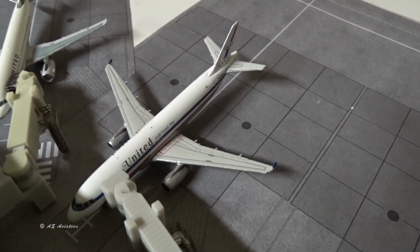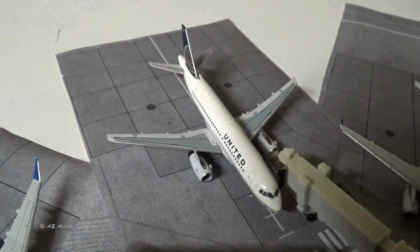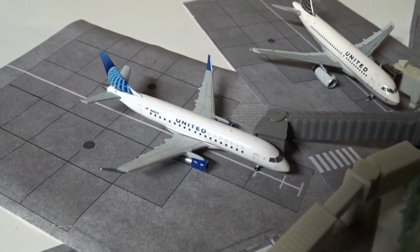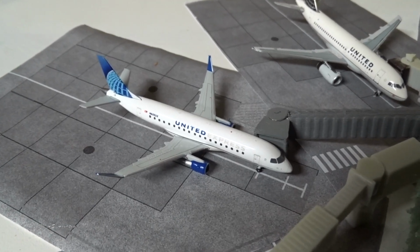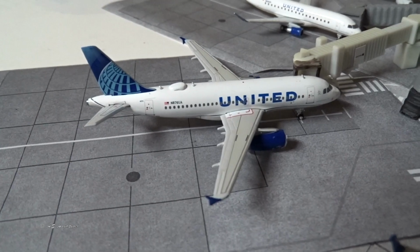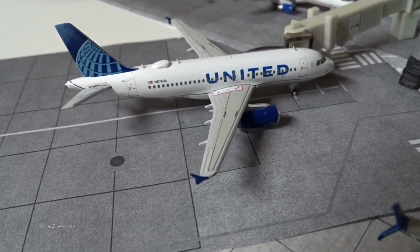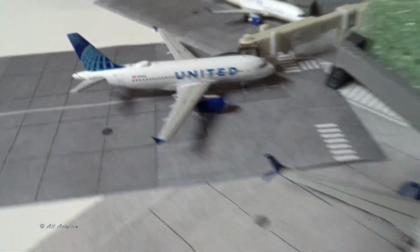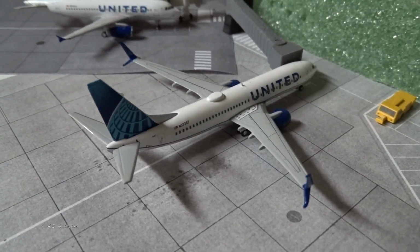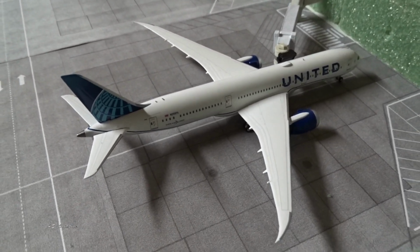So starting here is the United A320 Friendship livery, the retro livery, going to Denver. Here's an A319 going to Houston. Embraer 175, which will be going off to Newark later. A319 in the new livery going to San Francisco. 737-800 going to Los Angeles. And the 787-9, which just landed from Newark.